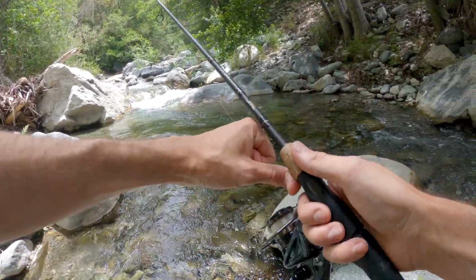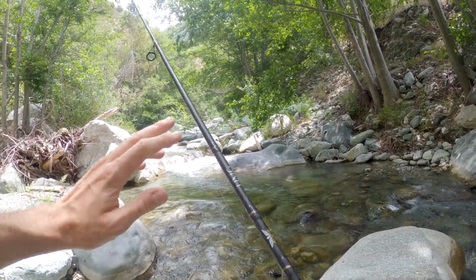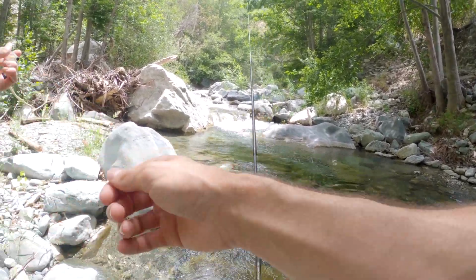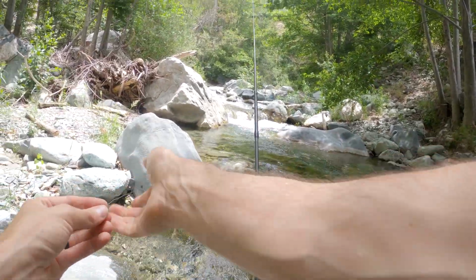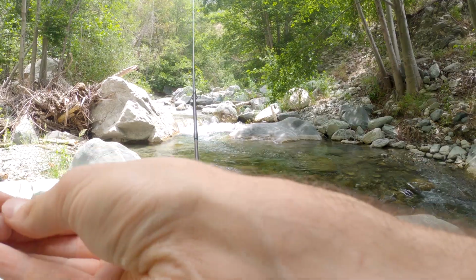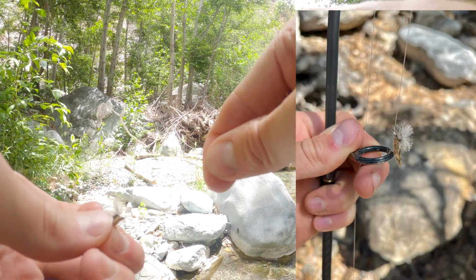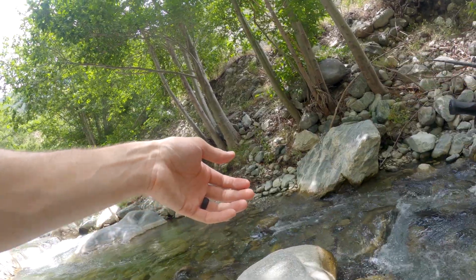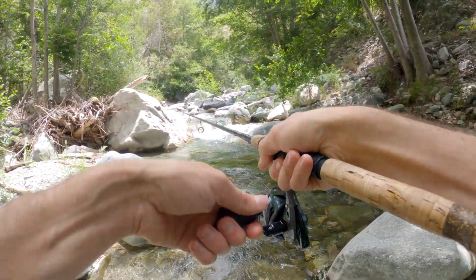Guys, that's the umpteenth time that some fish has bit this bobber. I'm gonna get rid of these nymphs and I'm just gonna keep a dry fly on this rod. They are obviously more interested in topwater biting right now. This guy wants a dry fly, he's gonna get a dry fly.